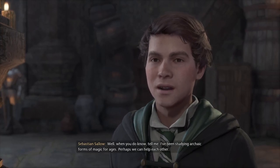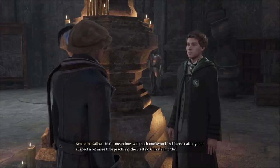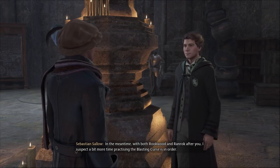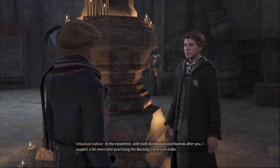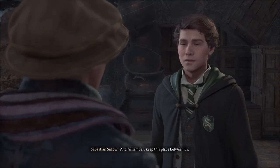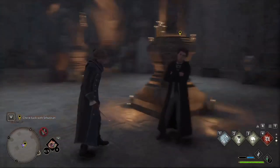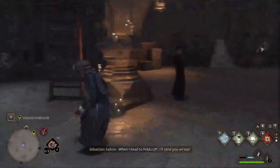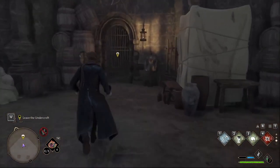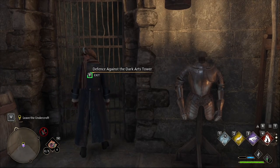I've been studying archaic forms of magic for ages. Perhaps we can help each other. In the meantime, with both Rookwood and Ranrock after you, I suspect a bit more time practicing the blasting curse is in order. Spend as much time here as you'd like. And remember, keep this place between us. When I head to Feldcroft, I'll send you an owl. Let's exit the tower.